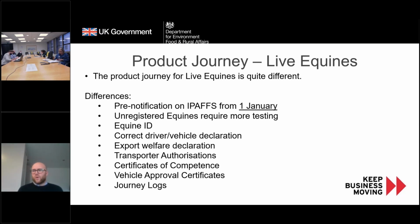For unregistered equines, this will involve pre-export blood testing, residency and isolation, which will need to be confirmed by the official vet before they sign off the health certificate. However, it will not be necessary for registered equines to meet these pre-export requirements. Original export health certificates and an equine passport need to accompany consignments.